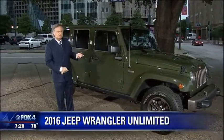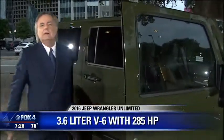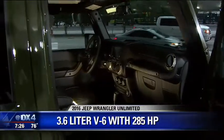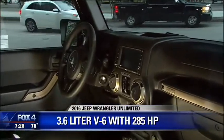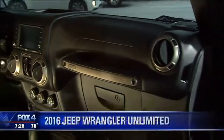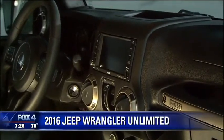Now it's going to come with a V6 engine. It's going to have 285 horsepower. But because it's a Jeep, don't expect really great gas mileage. In fact, this one's only rated 20 on the highway, and I think that's less than a big Suburban with a V8 engine. The dash is pretty minimalistic, and one of the shortfalls is the size of the screen that doubles up as your navigation system and radio. The reason? The very small dash.